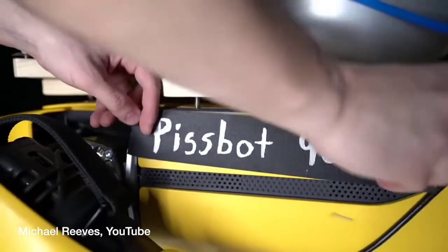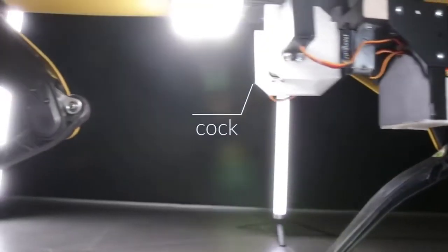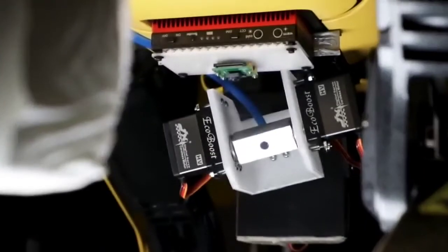Introducing Boston Dynamics PissBot. Nope, not Boston Dynamics. Please stop sending us cease and desists. PissBot, just PissBot. Hours of research have resulted in the most advanced beer pissing robot the world's ever seen.